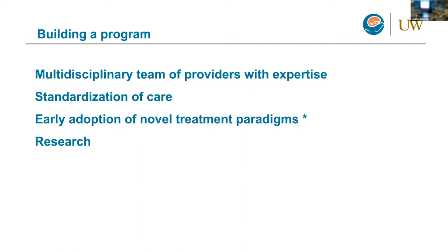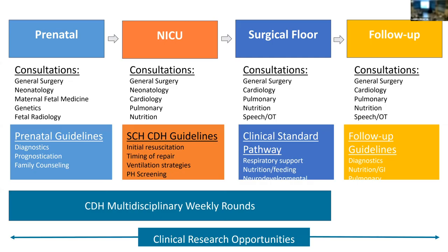So our program spans multiple phases of care. This is just a schematic of all of the phases that these babies go through with their families. We have a prenatal section, the NICU section, the floor section, and then long-term follow-up through adulthood. And you can see all the main players. And we have very good continuity across all of these fields.